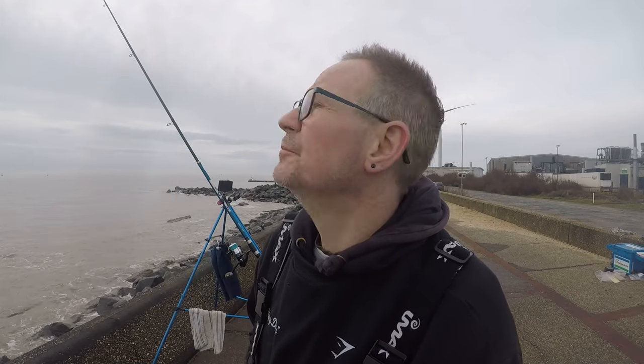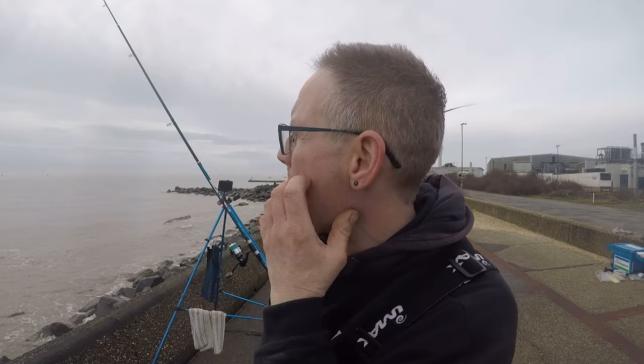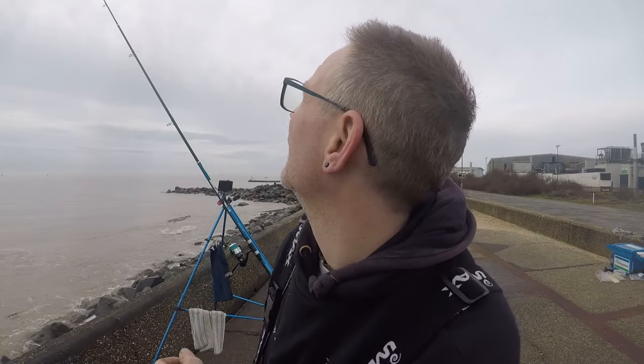Just loosened the clutch off. That one really did whack down and bang. I'm not sure what it was, but the reel was screaming a bit. I don't think it was massive, probably a really good, decent whiting or something, but it got caught on that thing down there. I don't know if it's the lead or the bottom hook got snagged on there. Just couldn't get it up in time. There was a bit of weight on it.